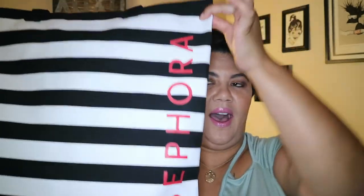So first off, I just wanna say, when you went to the Buckhead opening, you got this super cute tote bag. I think you had to purchase $25 to get it, but it is super durable. It's like a canvas bag with short straps, but this is super cute.